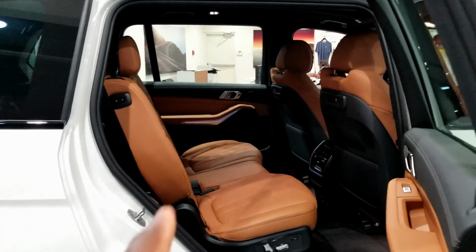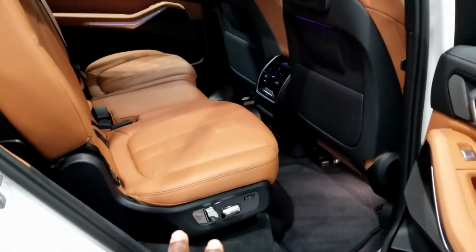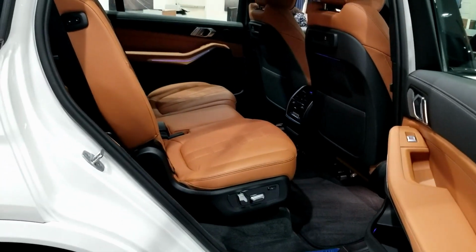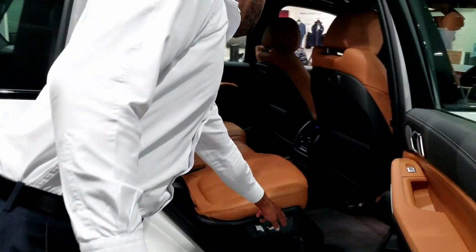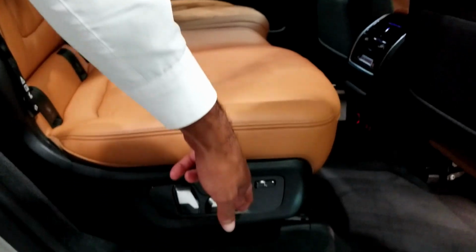That's nice. And also, what color is this? So this is the cognac Vernasca leather interior. I can see that the seats are motorized. Yeah, the middle bench is motorized, right? So in the event that you actually want to use this as a 5-seater, you can get the most space for your rear passengers in an X7.